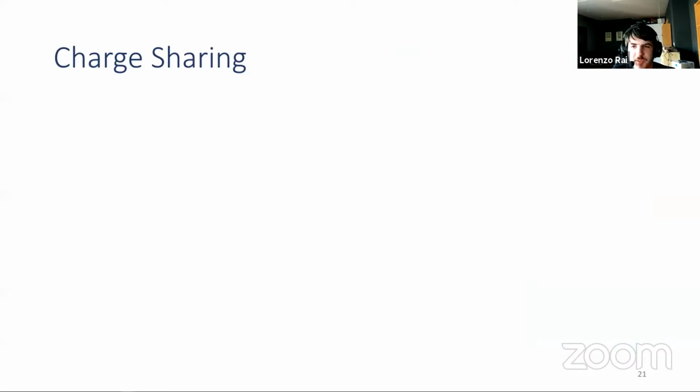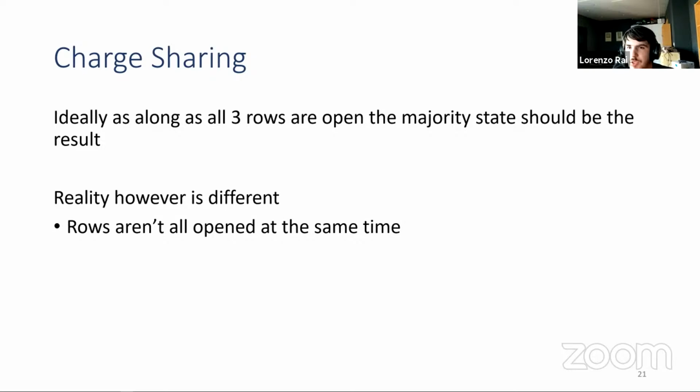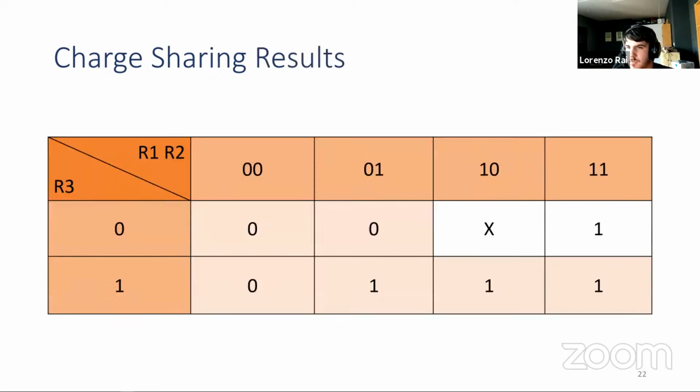There is one last problem to tackle. Ideally, we would expect the majority state to be the result after charge sharing. However, reality is a bit more complex. The issue here is that we don't actually open up all the rows at the same time, but sequentially. This means that some rows will have a different amount of time to affect the bit line, which potentially alters the result. The authors have tested all different combinations of state and determined these results. The X here indicates unpredictable results. We can see there are some combinations, though, that do suit our needs.